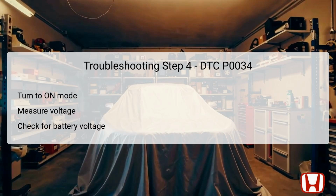The fourth step involves turning the vehicle to the on mode again to set up the necessary conditions for testing. The technician should then measure the voltage between the specified test points while ensuring that the turbocharger bypass control solenoid valve's connector is disconnected. This test helps determine if power is reaching the valve. The test point includes a female terminal on the solenoid connector and a body ground. The expected result should be battery voltage present at this point.